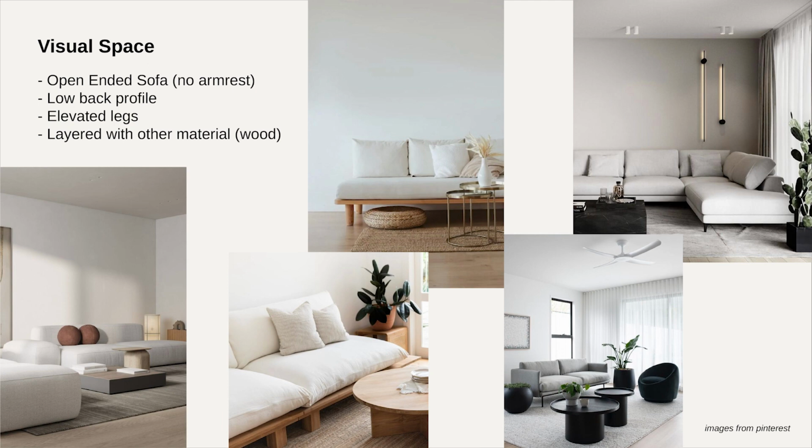Okay, so there are a few sofa designs that you can consider to lighten up the visual space. First one will be an open-ended sofa. That means a sofa with no armrest. Then you can opt for a low back profile. So the backrest is short lah, so you have more upper space. So your space will look bigger.